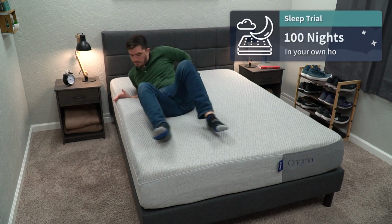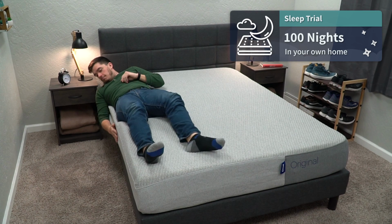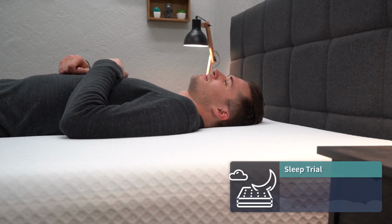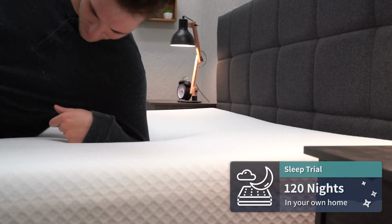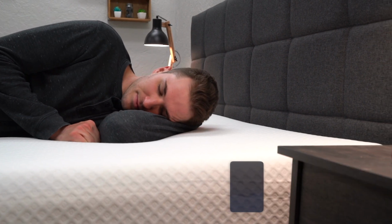Once these beds are in your possession, you also get a trial period to really test the mattresses out risk-free before you're stuck with them. In the case of the original Casper bed, you get 100 nights with this mattress. And for the Nolah Original 10-inch, you get a little bit more, around 120 nights with this bed. But in either case, you get around 3 to 4 full months to really give them a college try before you're completely stuck with them.